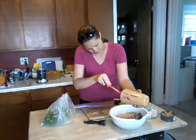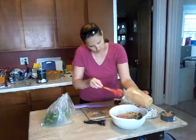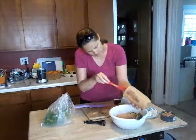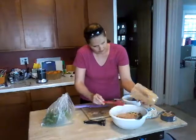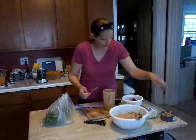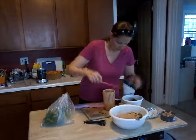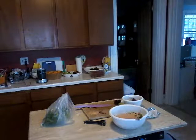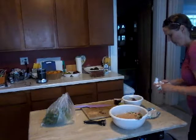Dice up some extra greens or put them through your food processor. Actually, I'll probably eat half of this in my lettuce cups and then I'll eat the other half later with some diced kale in it, which would be delicious also. Let me put this in the sink, give it a good mix, and I'll show you what I've got.